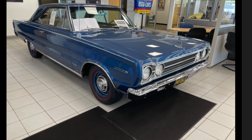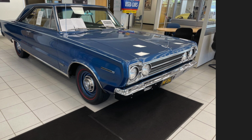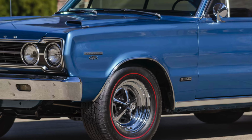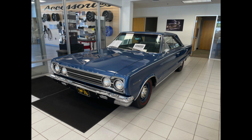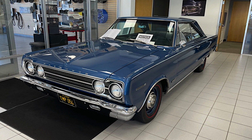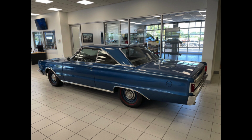$99,500. This is a very rare car because they only produced 6 Hemi Satellites in '67. They wanted to reserve the engines for the all-new GTX, but a few snuck through the assembly lines like this one. The car has 51,000 miles and was restored about 30 years ago.